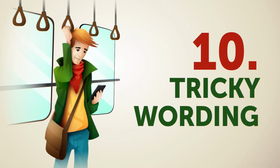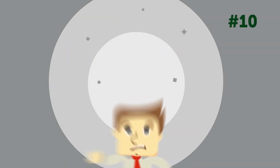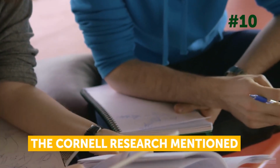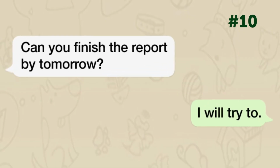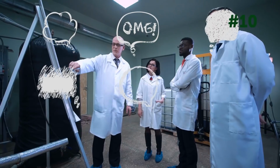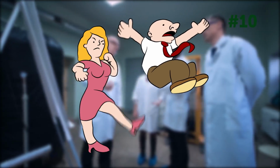Number 10. Tricky wording. No, it's not about the Master Yoda word order style. This one is mostly about word choice. Liars tend to use words that express probability or insecurity to avoid talking directly and decisively. The Cornell research mentioned earlier also showed that women who had to tell lies used words such as probably, maybe, try, and some others of the same nature, more often than usual. The idea here is that women try to make their sentences less direct so that if they're accused of lying later, they'll have a defense of, I said maybe. What's interesting is that the scientists didn't notice any difference in the word choice that men used in these situations. So if you're a woman and you suspect your husband of something, don't pay attention to the wording of his texts.